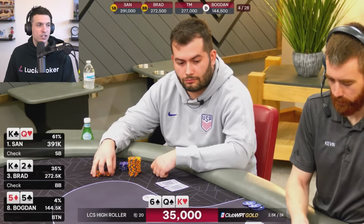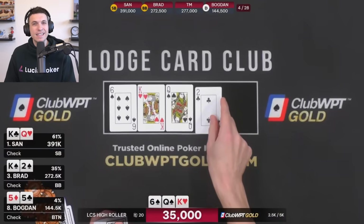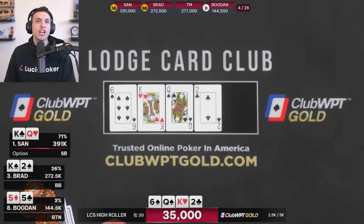Anyway, once Bogdan checks back, we take a turn, and oh boy, is it a doozy, with the deuce coming in on the turn. Now Brad has top and bottom and a flush draw. Son has top 2. We have a spot with monsters here in such a short stack situation. Very likely that someone's going to get stacked.